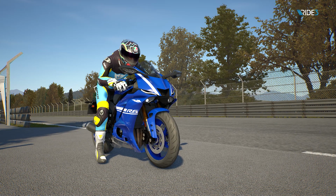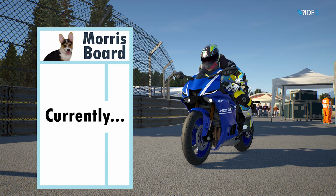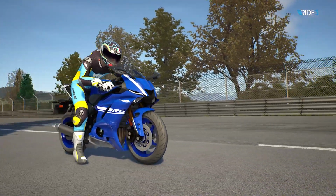My name is Aleshin, as we are in Ride 3 today, taking on the Nordschleife. Just next to the pit lane is where we will start. Of course, they have an ambulance. That's actually a nice touch. We might end up needing that, won't we?